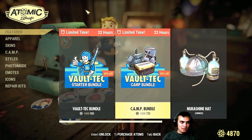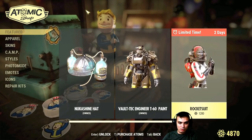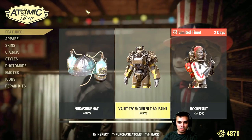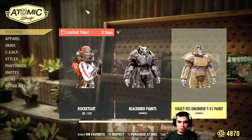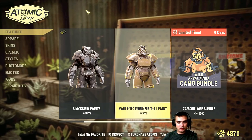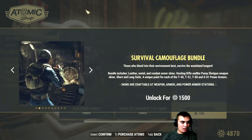All right, so we still got these bundles. 22 hours is left. I'm definitely not going for them. If you haven't claimed the T60 paint, you still have the ability to claim it. The Red Rocket suit ends in 2 days. Blackbird paint, which I already have, I don't know when it's ending. Vault-Tec Engineer T51 is still here, and this bundle I missed. And I think it's the same.